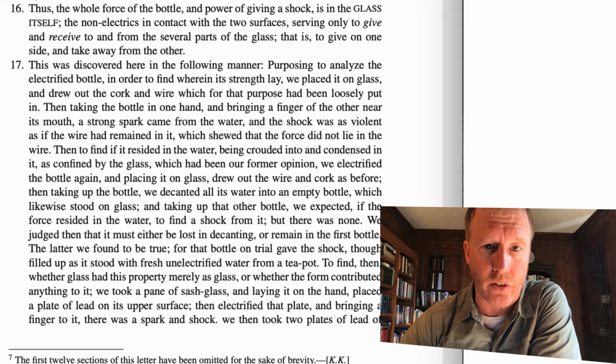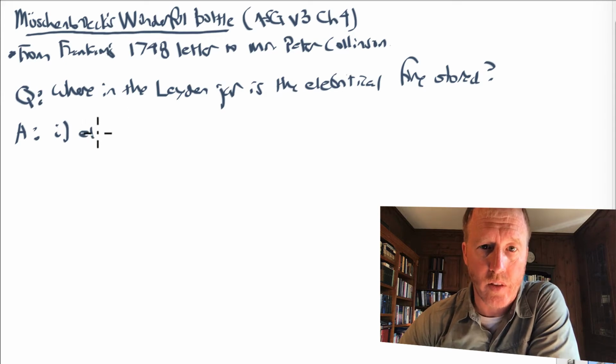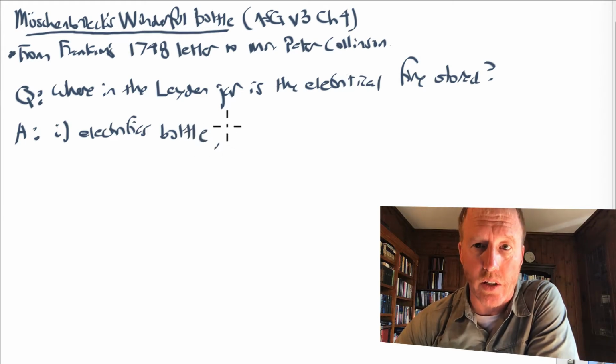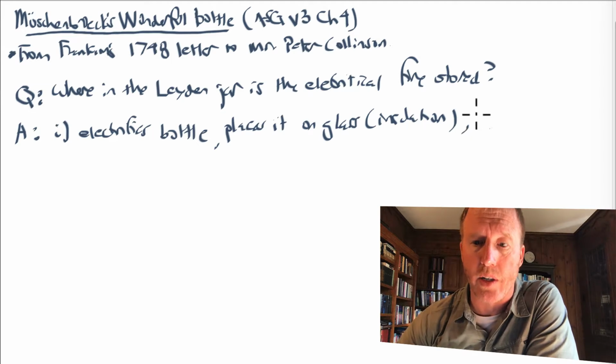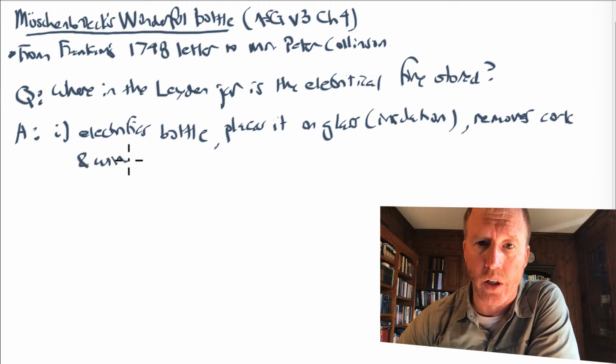So first thing he does is he electrifies the bottle, as before. He places it on a piece of glass on the table. This is presumably to insulate it. So this is for insulation. Let me get rid of this. He placed it on the glass, and then since he's electrified it and placed it on the glass, now he removes the cork and the wire from the bottle.